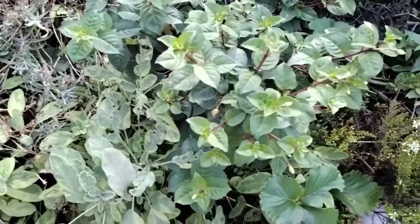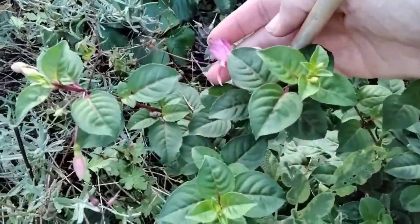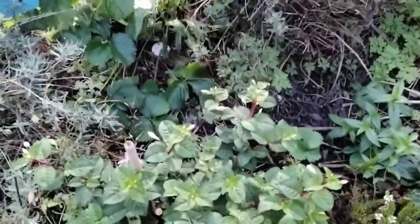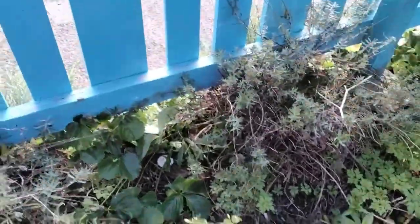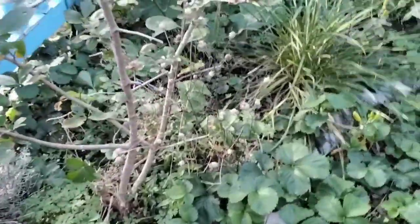Even the fuchsias. Remember the fuchsia that was dying? That went down to nothing but a little dead stick in the ground. I thought it was dead. I thought, oh, I'll leave it. Well, it's come back, obviously. And I'm so happy that it has come back. Yeah, very happy about that.